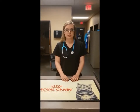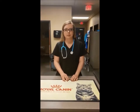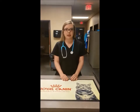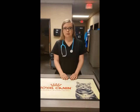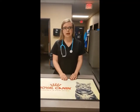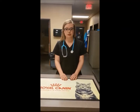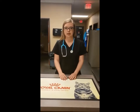Also, if they have a skin infection on their abdomen, it would probably be unsafe to open their abdomen, for example, a spay surgery or any type of abdominal surgery. We would also want to make sure they don't have any type of wounds or any type of pain on our physical exam. That would determine that we should probably not anesthetize them at this time.